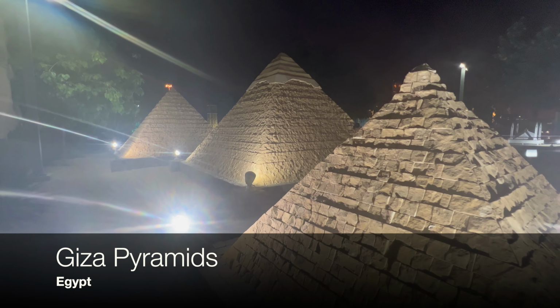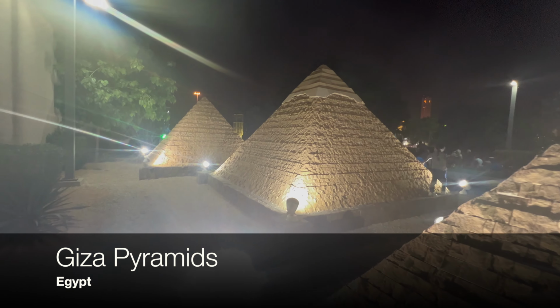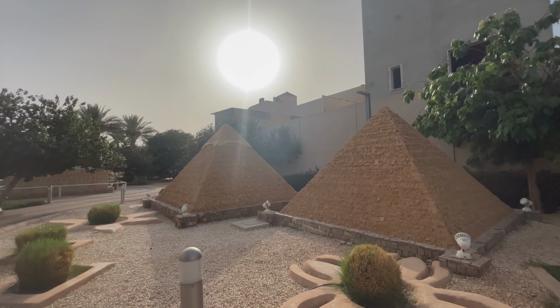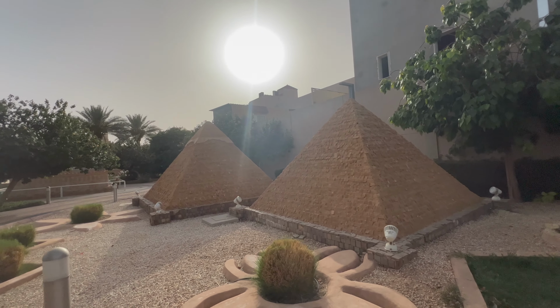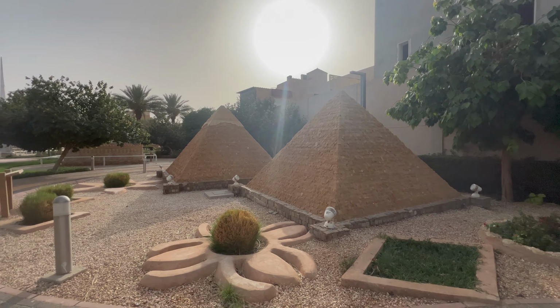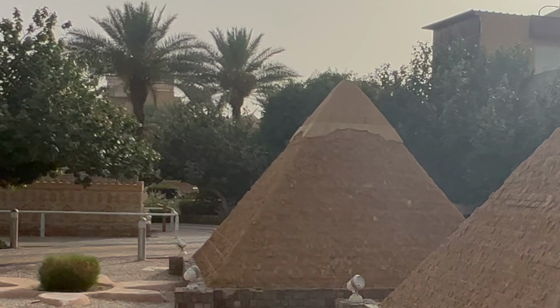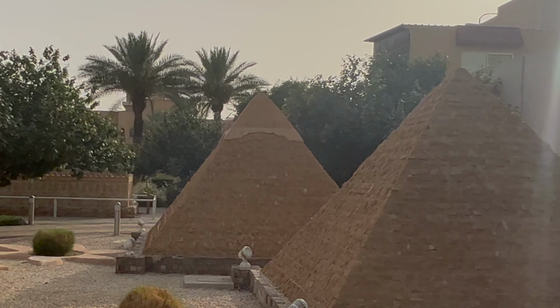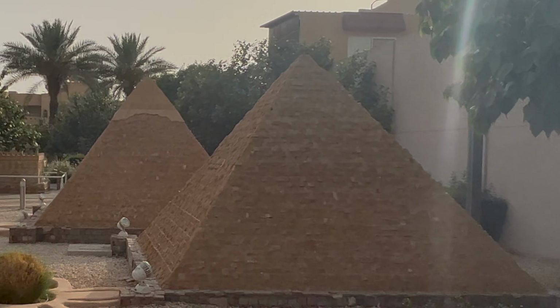Giza pyramids in Egypt. They are one of the seven wonders of the world. They were built to endure eternity as they were constructed 4,500 years ago. The monumental tombs are relics of Egypt's old kingdom.